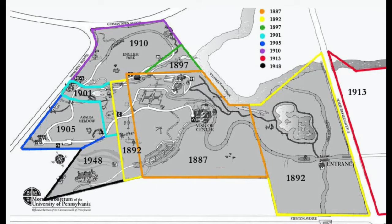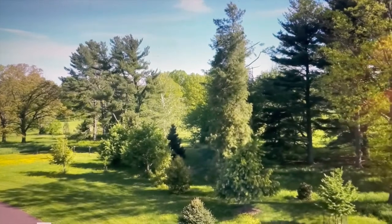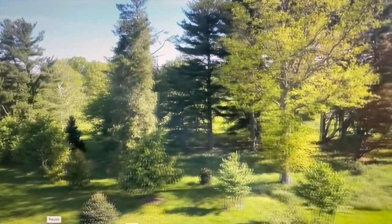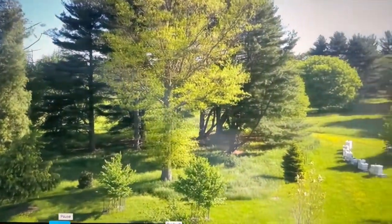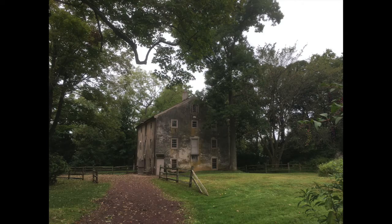Between 1892 and 1910, the Morrises continued to purchase other adjacent parcels of land on the Philadelphia side of Northwestern Avenue. The last purchase, in 1913, on the Montgomery County side within Springfield Township, was called Bloomfield Farm, and it included Springfield Mills, a grist mill, which dated back to 1761.